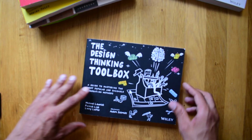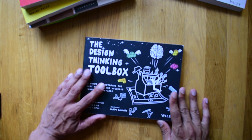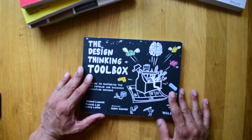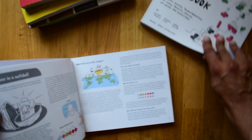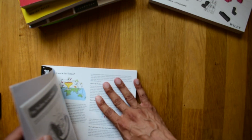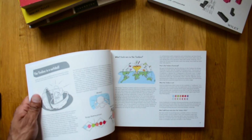Okay, and so the next one is also by the same author, Michael Lubrick. The Design Thinking Toolbox, and this is more like a compendium of tools. You don't have to read it from beginning to end. Not even this book, not even the first book we looked at. You don't have to read from beginning to end, because there's always something in there that you can peruse and get something out of.